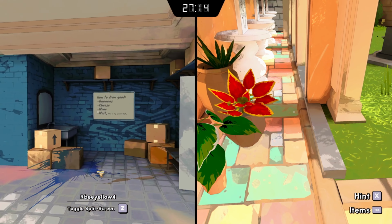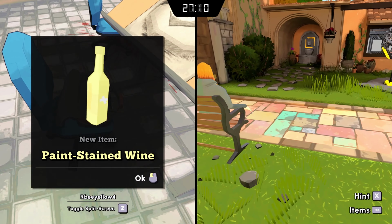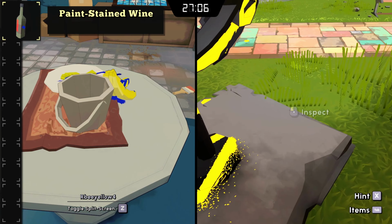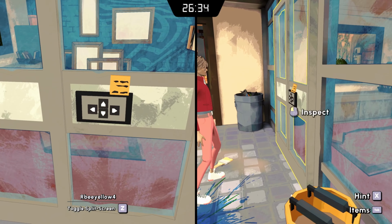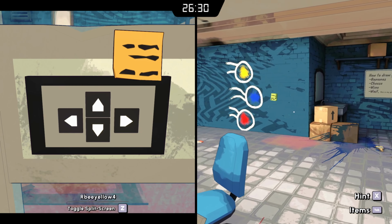Alright, we need one more item for the table. We need wine. There's the wine. And boom. Oh, can you go over to that picture I solved and tell me the order of the arrows?